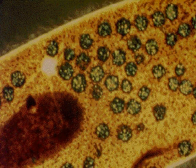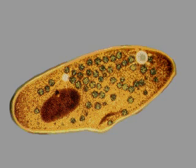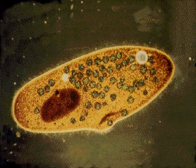This is an animal cell, one of the essential building blocks of life. All animals are made of one or millions of cells. Inside is a nucleus. It holds all the information an animal needs to be born, to grow and live successfully, and to reproduce itself.